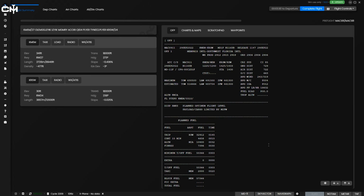So with that in mind, here's our flight plan for the day. Memphis to KRSW, Southwest Florida International in the Sarasota area. The air distance is 722 nautical miles. You can see here that we are going to be quite heavy. Our takeoff weight would be more if we needed more fuel. So it's 516,666 pounds. Not a fan of the number 666, but there you have it.